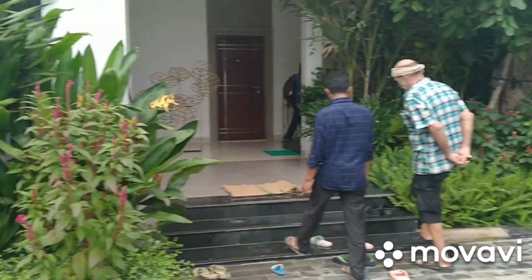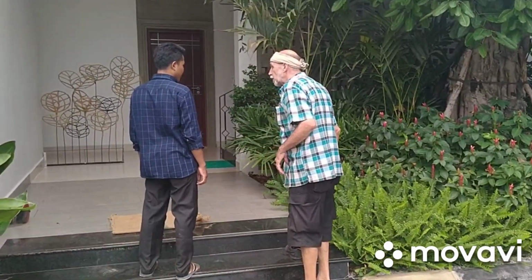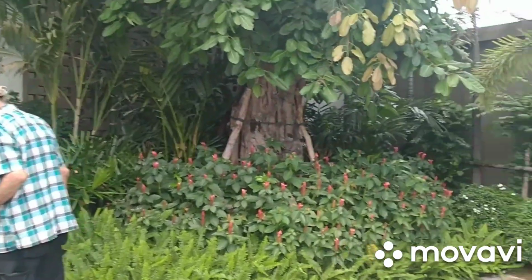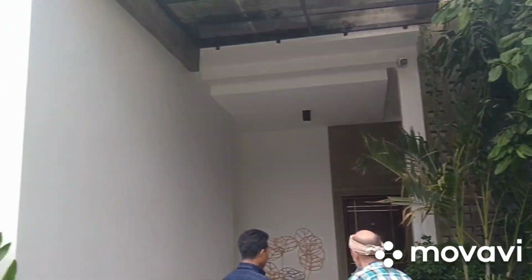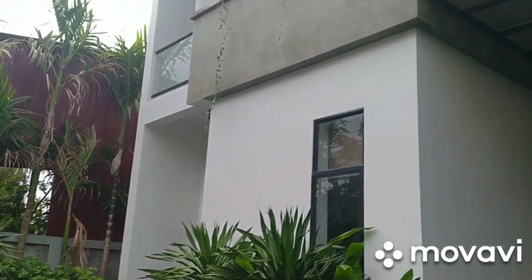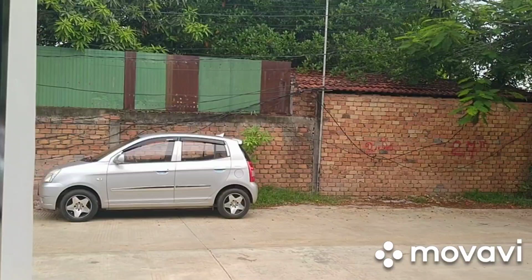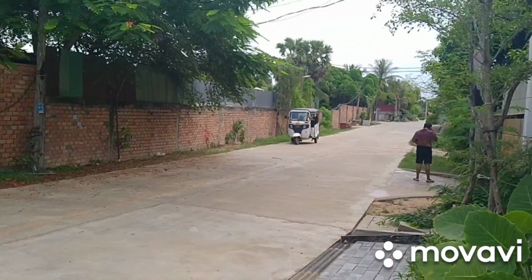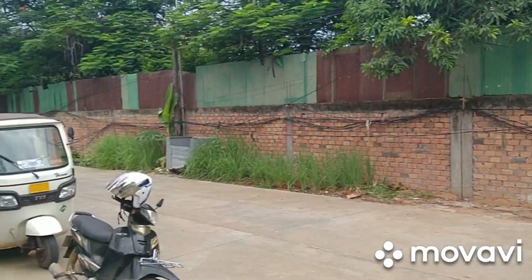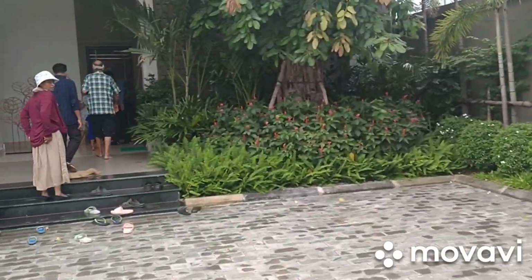All right, guys, we're now at the apartment, one of the ones that we found. Joe's right there. As you can see, this is our tuk-tuk driver for the day. And we're here. Yeah, look at that. Nice. Looks like a nice quiet area. No neighbors out front or anything. There is access to the main road right up there around that curve, but the road itself is quiet.